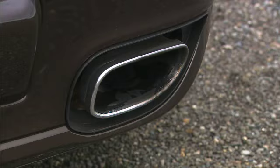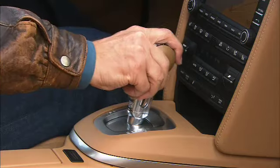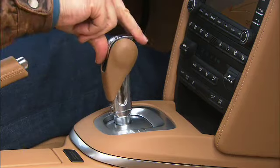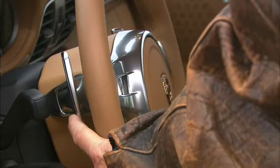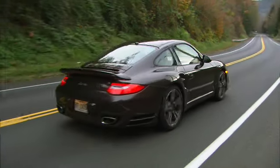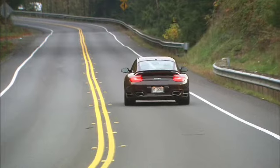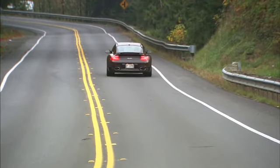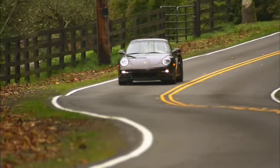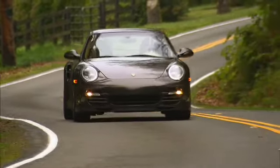The tech found back here can fill a couple books. Choose between a 6-speed manual or this dual-clutch PDK unit that can be driven like an automatic or shifted manually. With a whoosh and a finely tuned whistle, the 911 Turbo sprints to 60 miles an hour in less than 3.5 seconds. Remember hyperspace from Star Wars? Well, that's how the 911 Turbo feels.